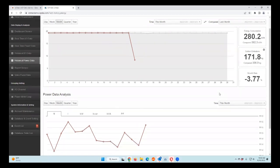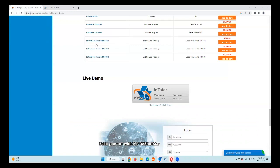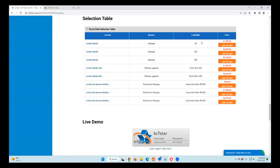But again, this demo is free, and you can view the demo yourself at your leisure. We also offer the IoT Star based on tag counts, so you can purchase it based on the number of controllers that would be connected. So, for instance, if you had 50 controllers, it would be the 50 controller price, 200 and 500. Most comparable software has a monthly fee, and that really differentiates this software because it's a one-time fee. So you don't have to pay every month for this. Yes, that's a very good benefit, actually, because we also don't offer maintenance contracts, but for free tech support, we can help you with troubleshooting and setup and configuration as well.